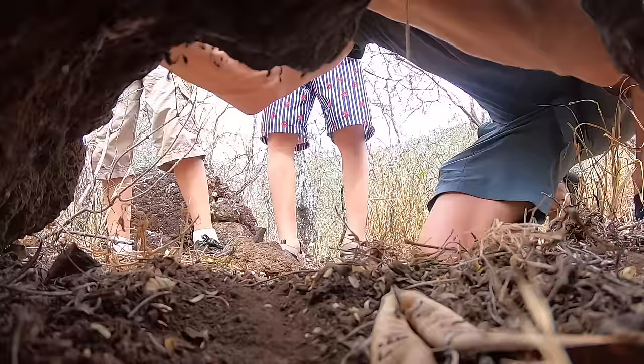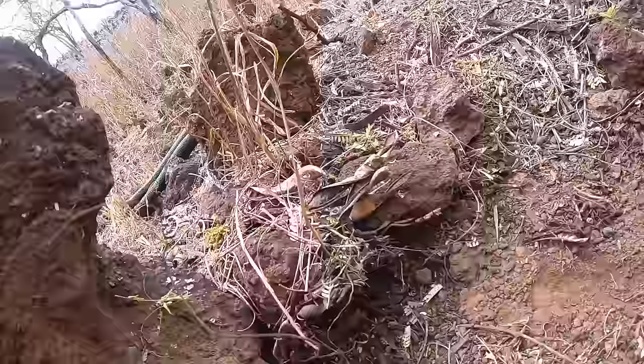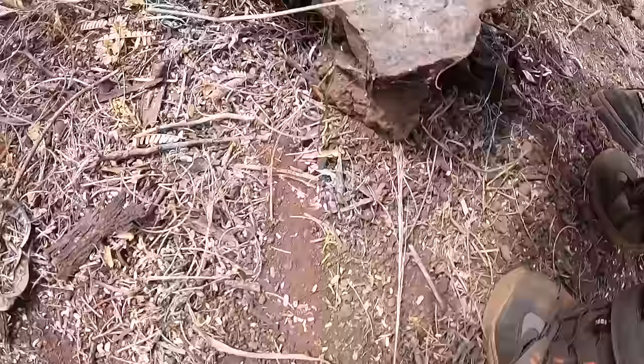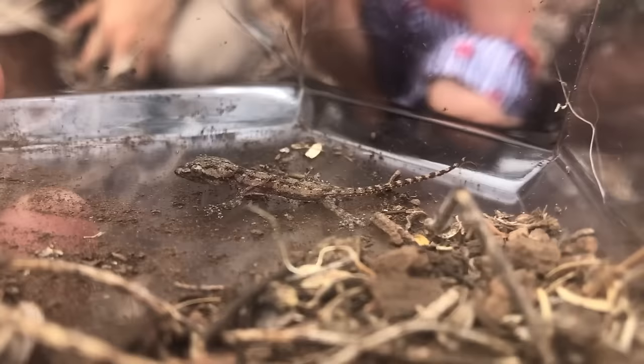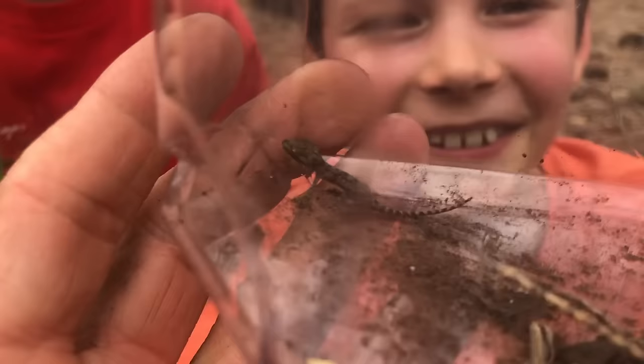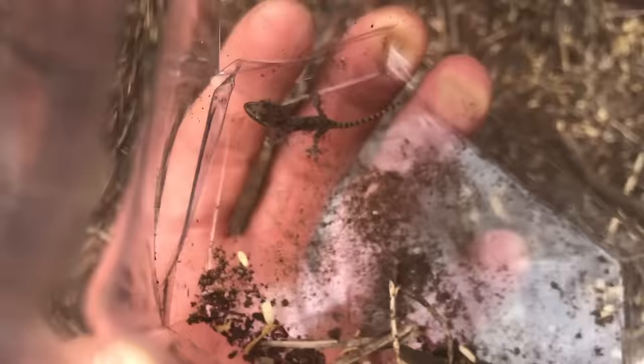Oh, I saw something. What was that? There's something right there. What is that? It's a lizard. Oh, it's a little tiny baby lizard. That thing is so tiny. Isn't that awesome? So what is that called? Do you guys know what this is called? A lizard. It's actually a gecko. Yeah, it's a gecko. That thing is pretty skinny, probably because there's not a whole lot to eat up here.